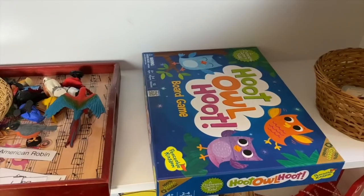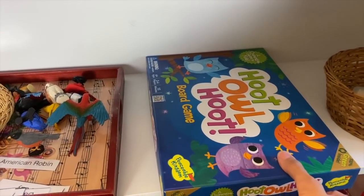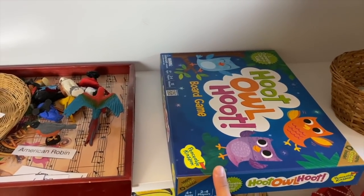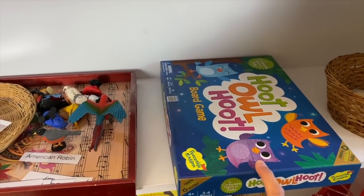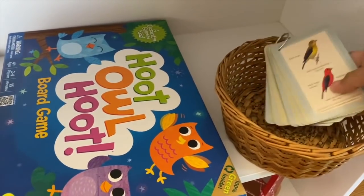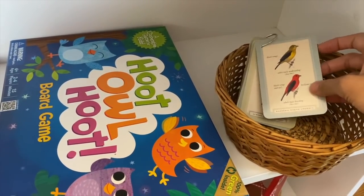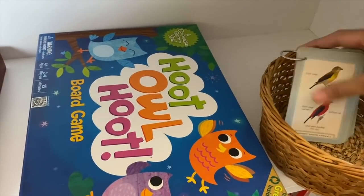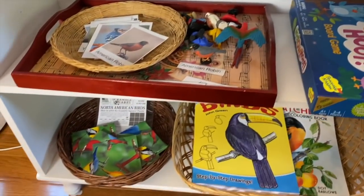They're wonderful. Over here we have a game called Hoot Owl Hoot, and this is a cooperative board game by Peaceable Kingdom that my kids have loved. It's really fun, and there are no losers. That's why we love it, and the kids always have fun playing it. Over here we have some flashcards of the most common birds in our backyard, so they can identify female and male of each bird. And this is a great way to get them acquainted to the birds so that they can identify them in their backyard or local communities.